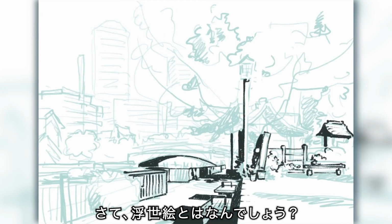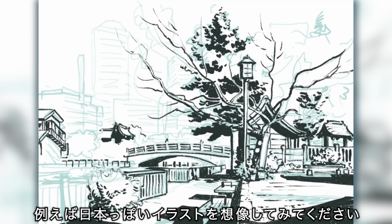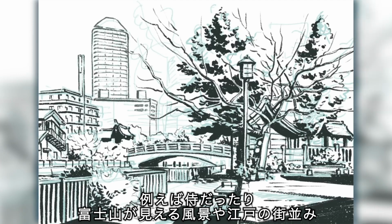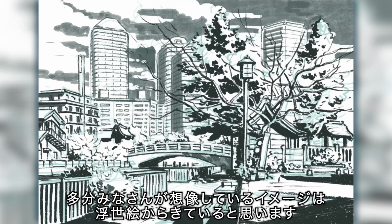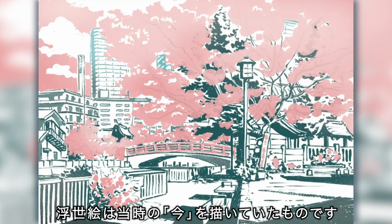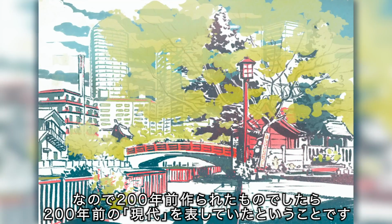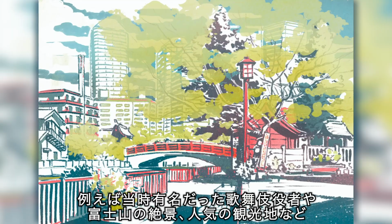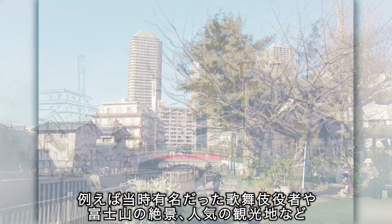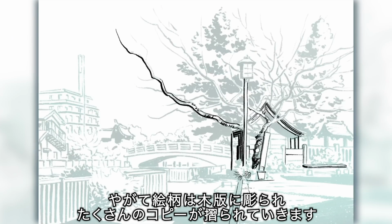Okay, so what is actually ukiyo-e and hanga? To explain it really simply, if you can imagine a Japanese-like illustration, for example a samurai, or some views of Mount Fuji, or maybe views of old Edo, so old Tokyo, you are probably thinking about ukiyo-e illustrations, because these are illustrations that present something famous from current times. So if they were made 200 years ago, they would be presenting actors, famous people from 200 years ago, or maybe a famous view of Mount Fuji or other places that are touristically interesting. And these illustrations would then be made into copies by using the woodblock carving and printing technique.